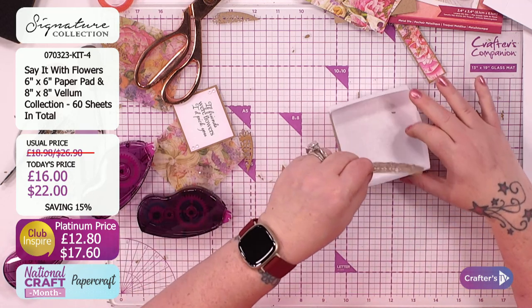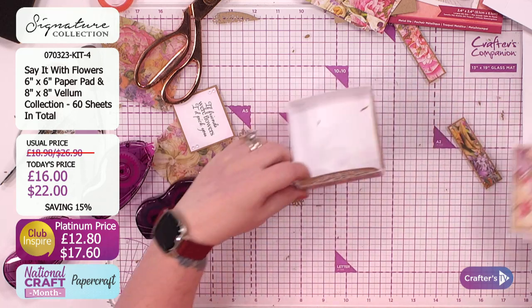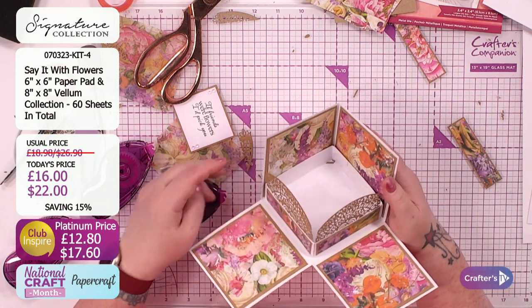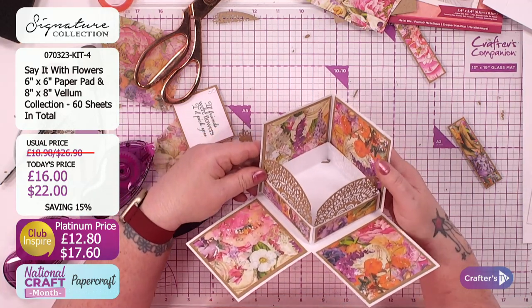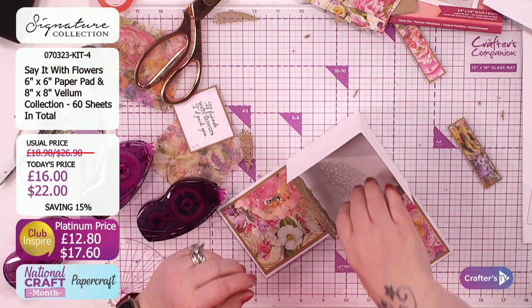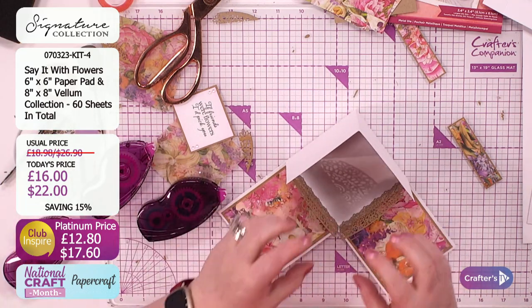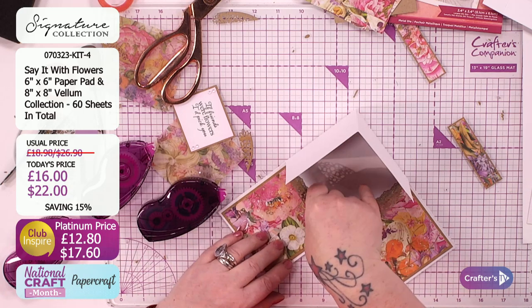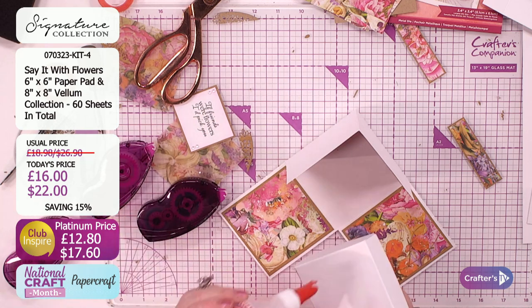Yeah, that's it. So I'm going to pop that one in there. And then again, if I bring this in, you can see, I like that. That's so nice. Absolutely beautiful. And again, it enables you to put something in there and gift it. So let me use some wet glue to stick this in my box.